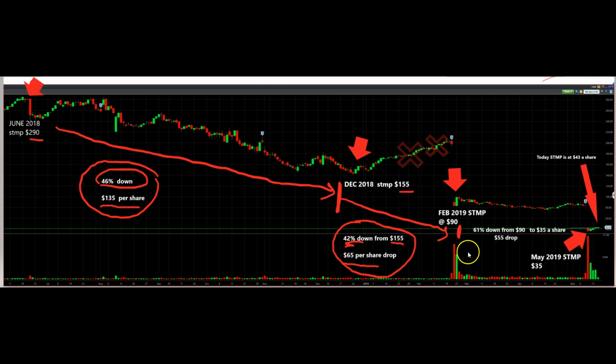Okay, so from February 2019, when STMP was $90 a share, it actually trended sideways until May, and then from there, it dropped down to $35 a share, which is a 61% decrease. It went from 90 to $35 a share. That's an additional $55 drop, or 61%.